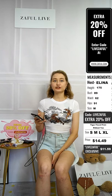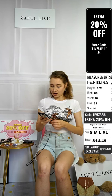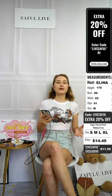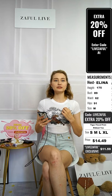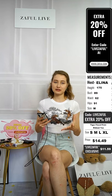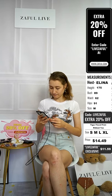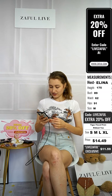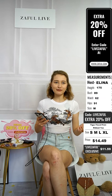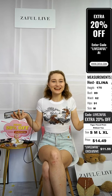Yeah, so cute, so cute. But for example, usually I wear medium for all my items, but this one is a little bit small for me. So when you choose an item, you need to be sure that this is your size. Come on, guys! Everyone has a different body shape. Someone has S, someone doesn't. Well, yeah, what to do?